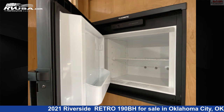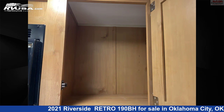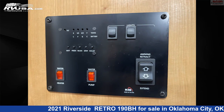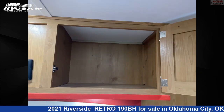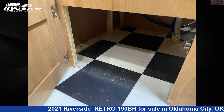This used Riverside is 20 feet 6 inches in length and features sleeps 2, awning, stovetop burner, air conditioning, water heater, refrigerator, smoke detector, microwave, LP detector, oven, carbon monoxide detector, and 36 gallons fresh water capacity. The floor plan layout of this travel trailer features bunk beds, front bedroom, mid-kitchen, rear bath. The unloaded weight of this 2021 Riverside Retro 190BH is 3,300 pounds.